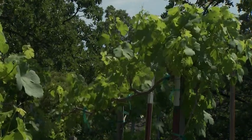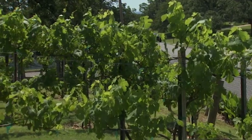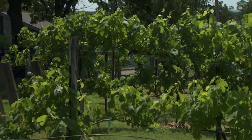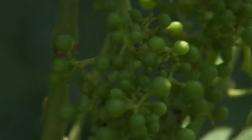They're a picky, finicky grape. They have to be harvested by hand. They are a bunch grape, which means they're really tightly packed into the bunch, and so they're very susceptible to fungus. So they're a good one to experiment with.